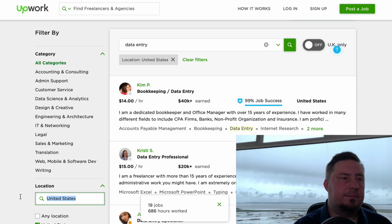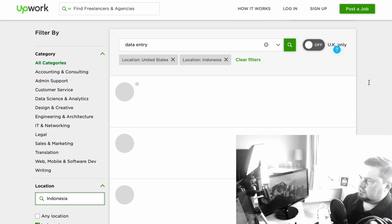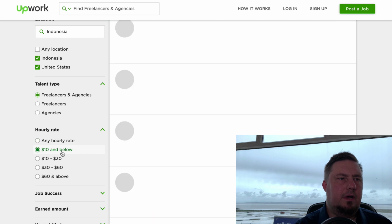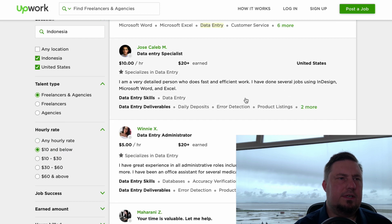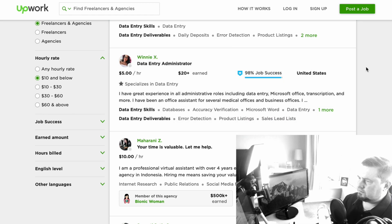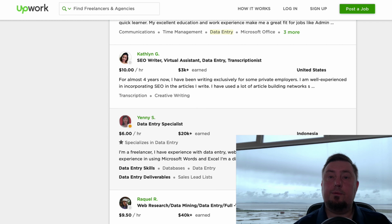What you can do is have a look at other locations. So if we type in something like Indonesia, so developing countries, we can go down to hourly rate, and if we go below $10, now we can see people who want to work for $5 an hour, $6, $10. So even though this gives us an opportunity, it actually can work out better for your client.